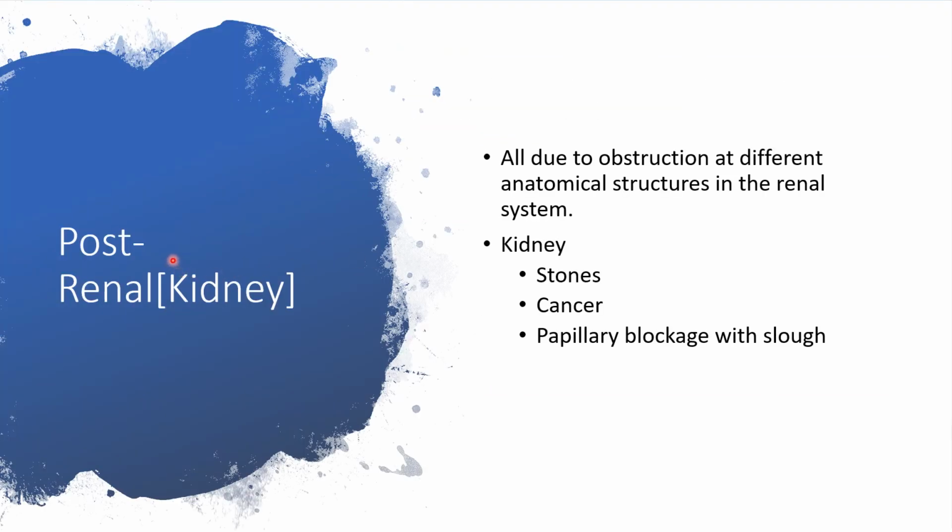Post-renal causes of renal failure will all be due to obstruction at different anatomical structures in the renal system. Here, about the kidney, it could be as a result of nephrolithiasis, that is kidney stones, cancer affecting the kidney, or papillary blockage with slough.